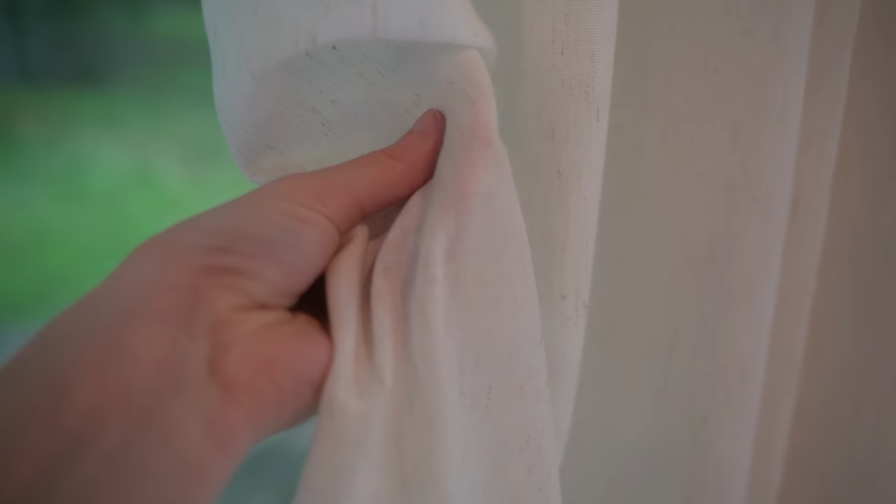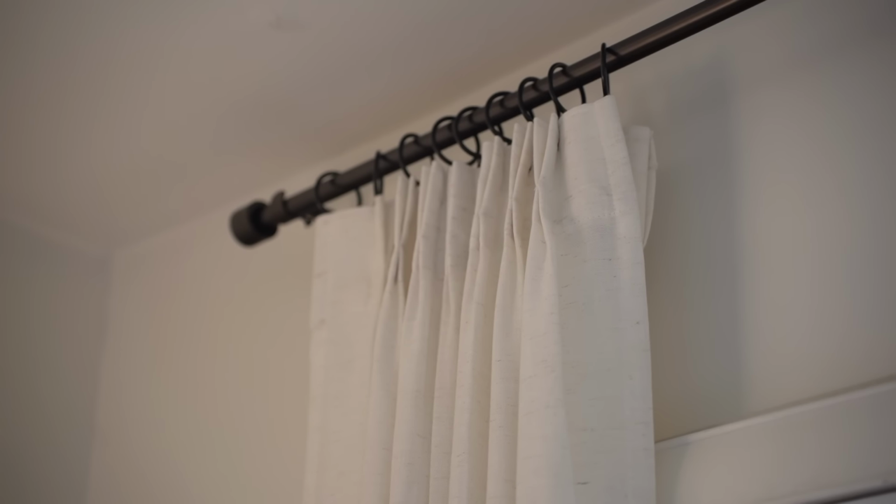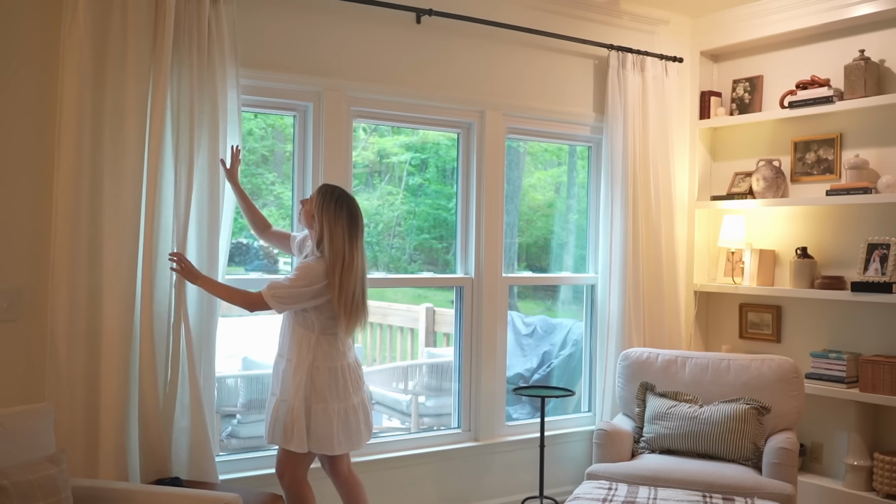So my favorites so far have been from Amazon. They're super affordable. I think I got a pair for $30, these ones behind me. They're light filtering, they're linen, and I love the way they hang in every single space. So I've been including these all around our home. They're definitely the best way of making your space feel elevated on a budget.